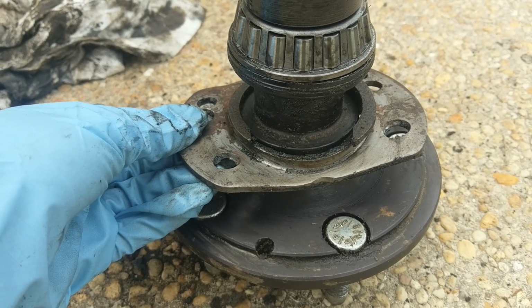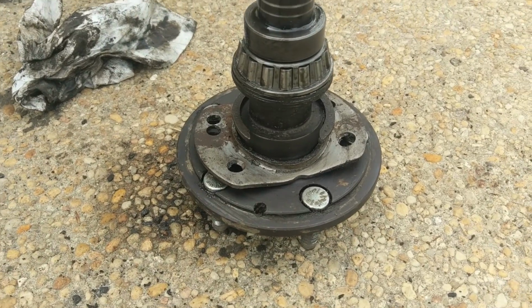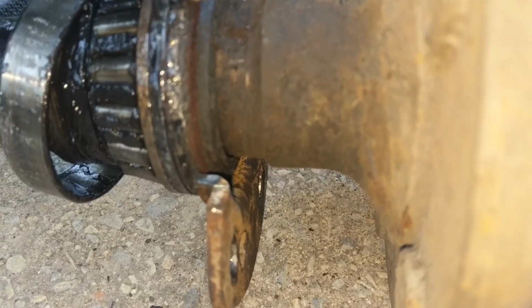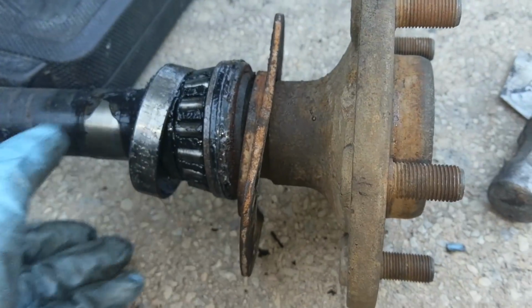Something's weird there. Oh, just one surprise after another, ain't it? Okay, so here's a goofy little trick. You can cut the bottom out right there, so you can slide it over the shaft. That way we don't have to mess with our bearings.